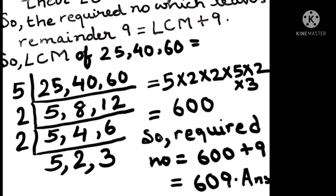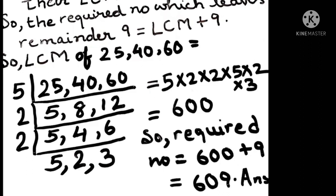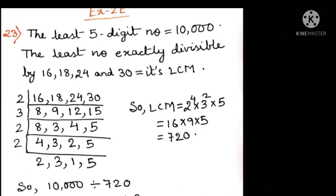Is it clear to you? Why are we taking out the LCM? We are taking out the LCM because it is the lowest number which should be divisible. And why are we adding 9? We are adding 9 because it is leaving a remainder 9 after dividing it. Okay. Now next is question number 23.